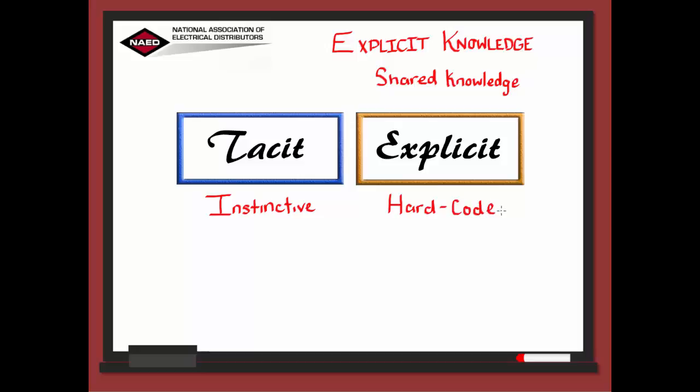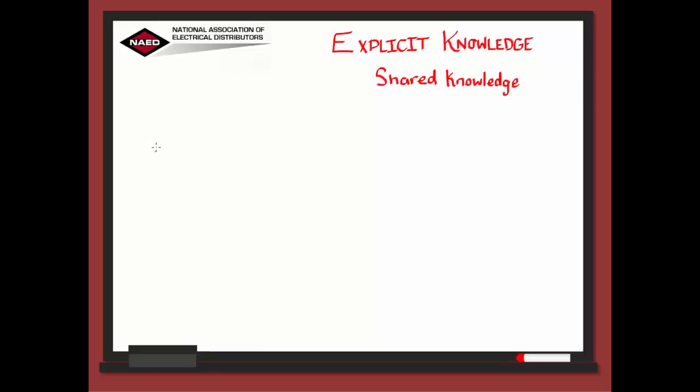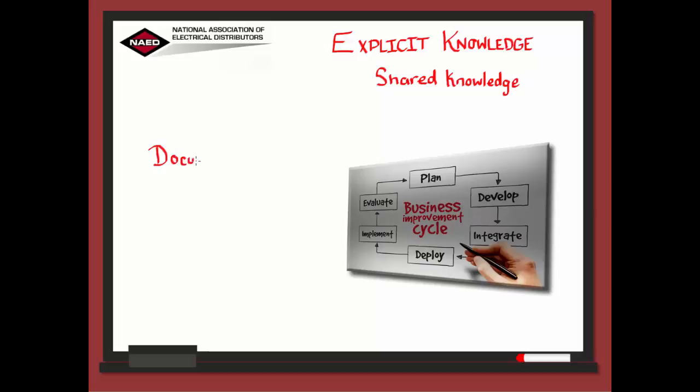There are many ways to help get explicit knowledge to newer employees. A good way to start getting that hard-coded knowledge shared amongst staff is to create documentation and job aids on all processes and procedures for each position. This will help new employees transition into their position better because they will be able to reference documented materials that show how to operate your equipment or manage daily duties for their job.